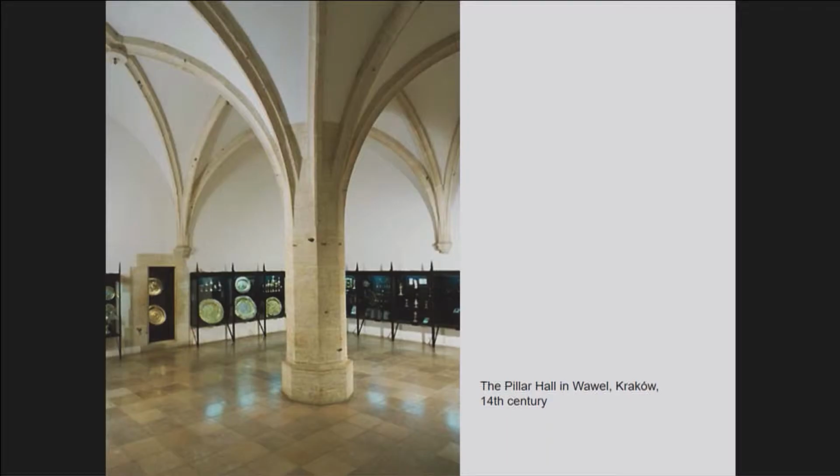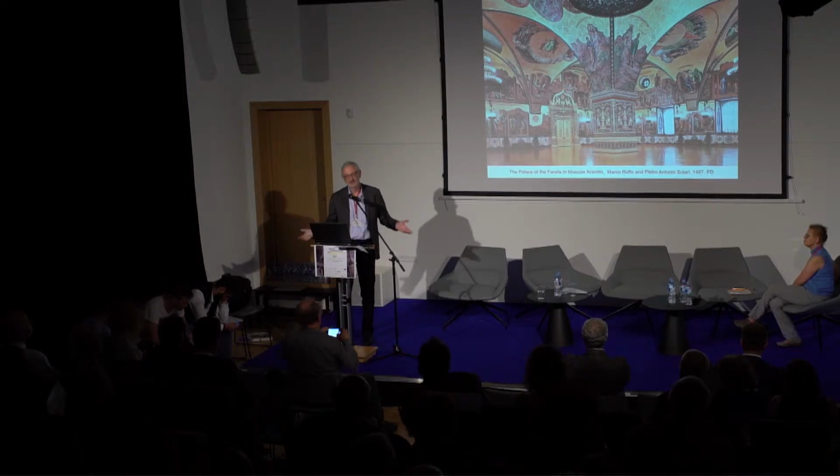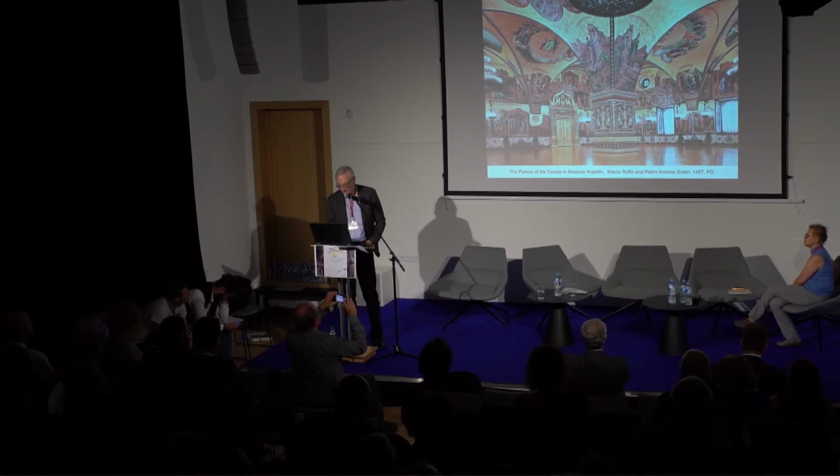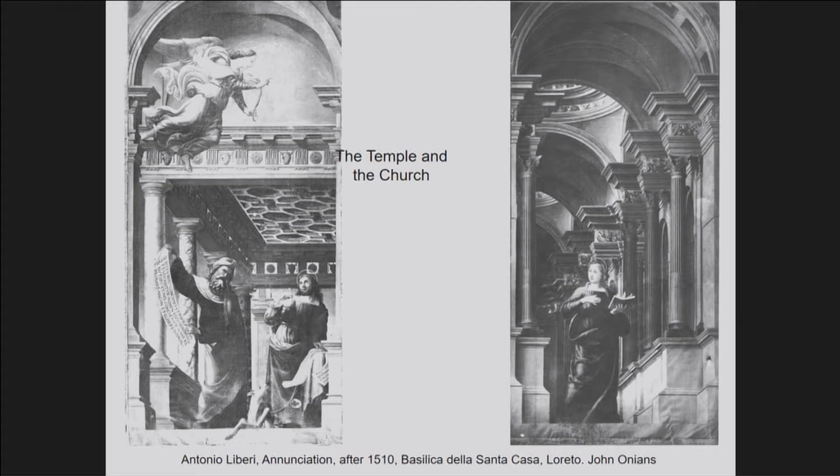Here you have an example in Gothic style in Wawel Castle. Also in Moscow, where the Italian architects worked in the Kremlin, they used this scheme for the Palace of Facets to produce a huge space, because you do not need a large span of the walls. You can support them in the middle. This is the logic of an engineer. But let's return to the decorum, to the decoration, to the order.